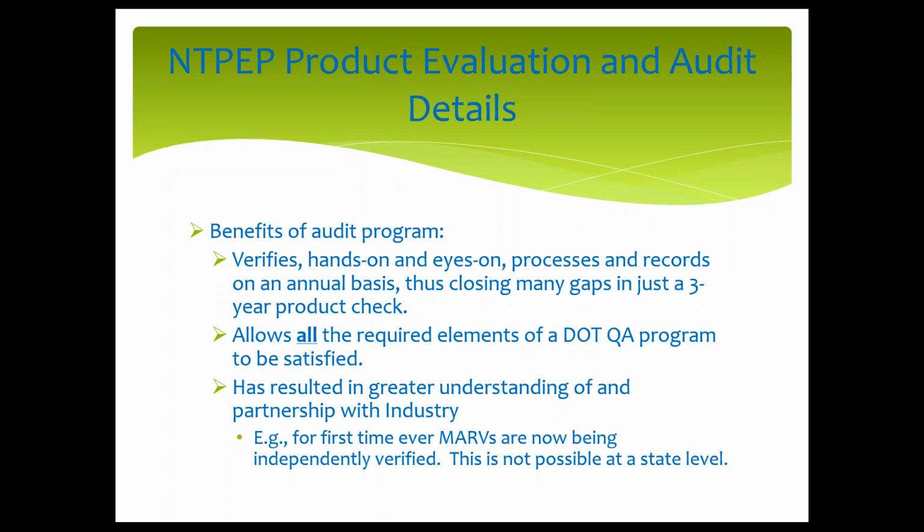But importantly, this MARV checking could not be done at a state level. It would have been impossible for a state alone to do this. But now, through this collaborative effort, also participated in by industry, we have more confidence than ever that we can rely on the MARV values. And I don't want to imply that there was any suspicion that we couldn't, but there was just a lot of confusion among the DOTs about what these were, how they were applied, and now we should all know it's a very transparent, level playing field.